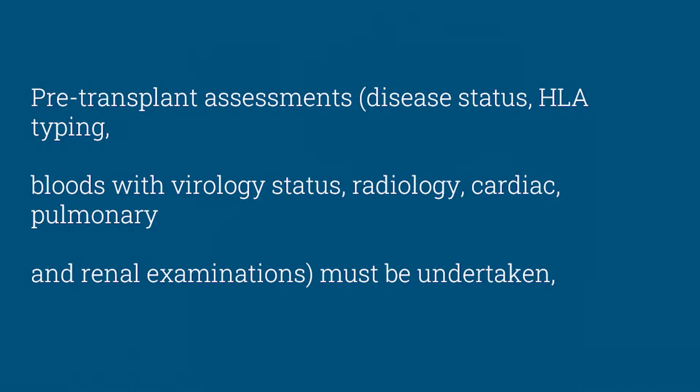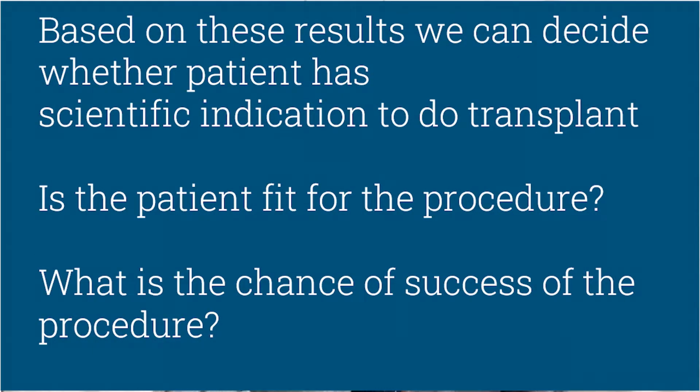blood tests which include virology like CMV virus, EBV virus, adenovirus, radiology tests which include X-ray, maybe CT scan, cardiac function assessment, echo, pulmonary function test, renal function test. So all these tests will be done to make sure patients are fit to undergo this bone marrow transplantation procedure. So in general, what are the indications in children where we do bone marrow transplantation?